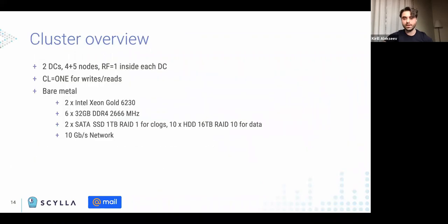This is our cluster. We have 2 data centers, 4 nodes in the first one, 5 nodes in the second one. And every node has 2 separate RAID arrays. One is for commit logs. It's a small SATA SSD array, and it handles that write traffic. And another separate RAID 10 array of large HDDs, 10 HDDs of size 16 terabytes for data. So this way, we do not throttle our HDDs with writes, and still it is cheap because the ratio of HDDs to SSDs on one node is like 80:1.